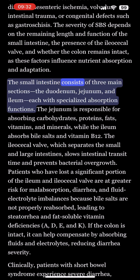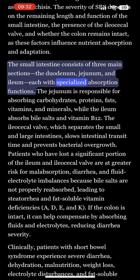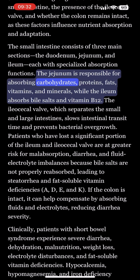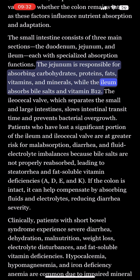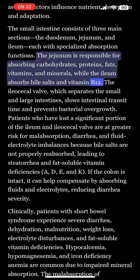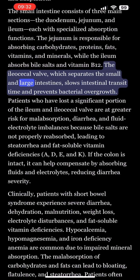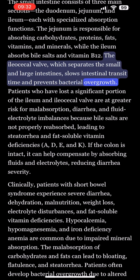The small intestine consists of three main sections: the duodenum, jejunum, and ileum, each with specialized absorption functions. The jejunum is responsible for absorbing carbohydrates, proteins, fats, vitamins, and minerals, while the ileum absorbs bile salts and vitamin B12. The ileocecal valve, which separates the small and large intestines, slows intestinal transit time and prevents bacterial overgrowth.